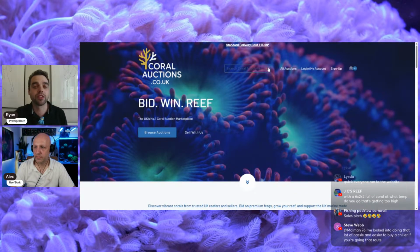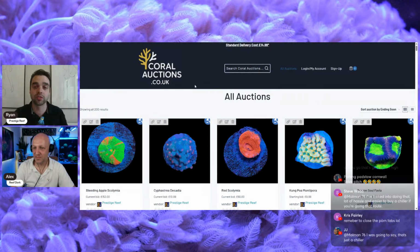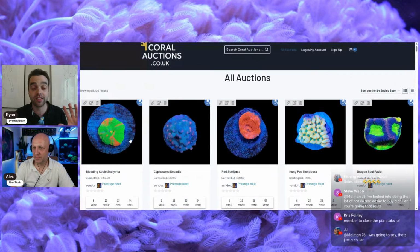So there is also a search function. If you're looking for a specific Montepora, for example, it is going slow still, isn't it? You could literally type Montepora into here, and it will show you all the Monteporas. So this page is designed to show 200 corals. It is in this order. So again, this is the ending soonest.